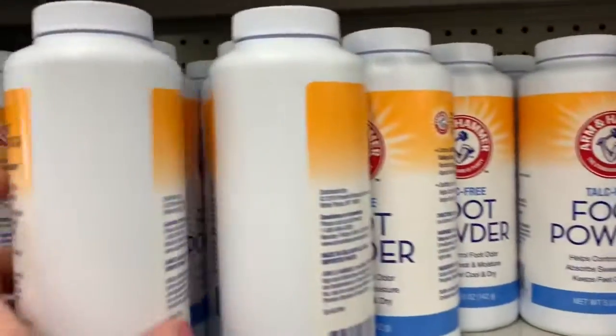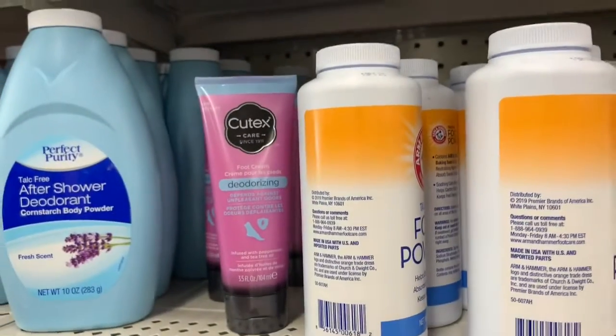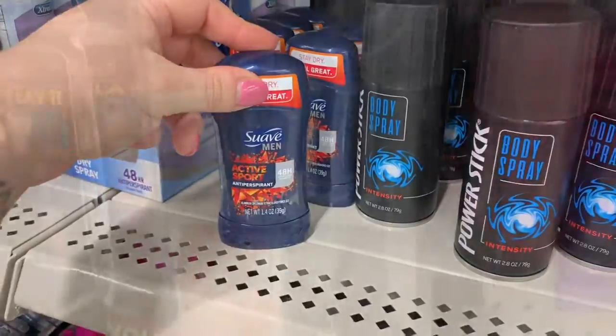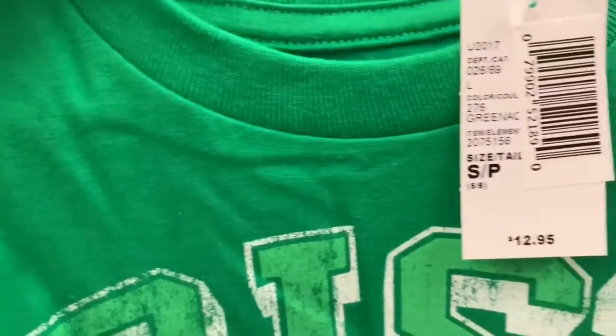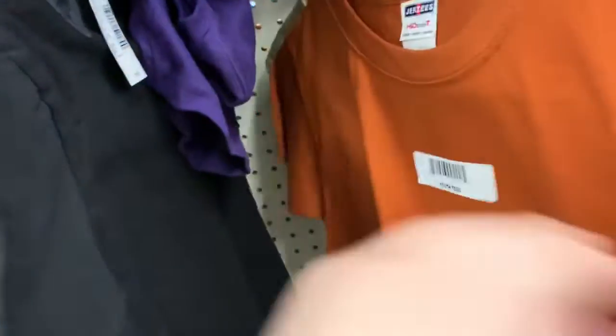Look, some foot powder. What is this? Foot cream, deodorizing foot cream. It's a three-leaf clover. Look, this was regularly almost $13. Here, I'm like, that's your size. You can get that one. Let's see what else they have.